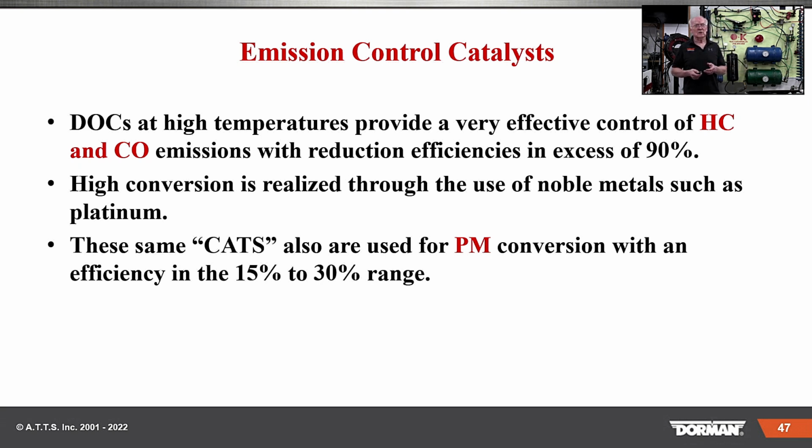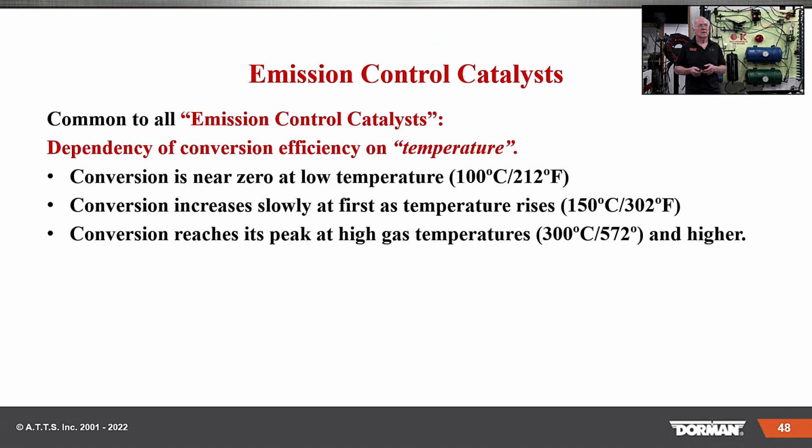DOCs at high temperatures provide a very effective control of HC and CO emissions with reduction efficiencies, every time I look at it, of 90%. That's huge, guys. I think they've done a very good job. The high conversion is realized through the use of noble metals. We already walked through that. These same cats are also used for particulate matter conversion with an efficiency in the 15 to 30% range.